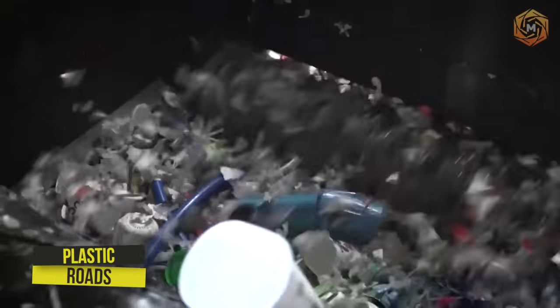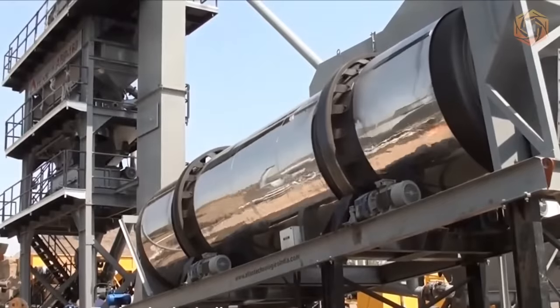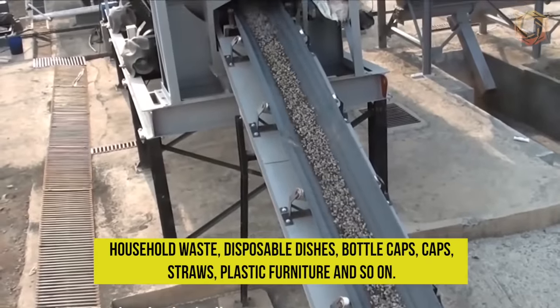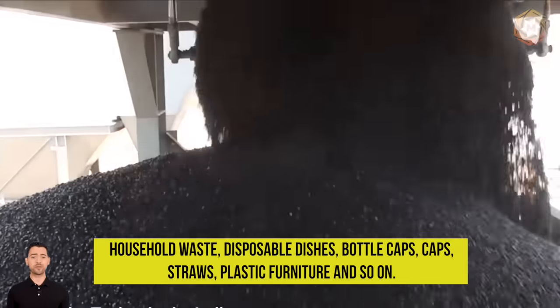The problem of waste has a global scale and requires new approaches to its solution. One of them may well be the reuse of waste in various spheres, including road construction. Plastic roads are created from recycled materials, household waste, disposable dishes, bottle caps, straws, plastic furniture, and so on.